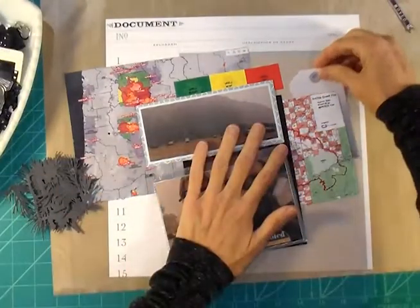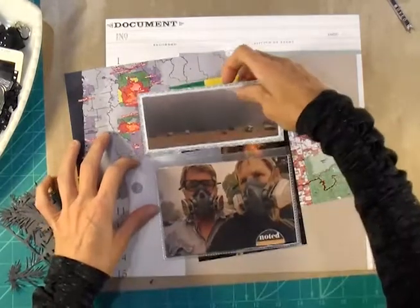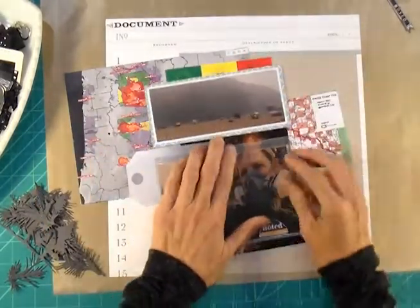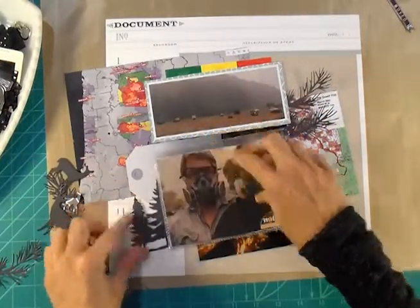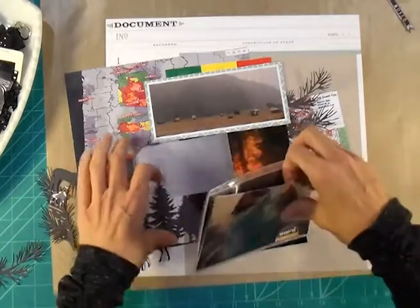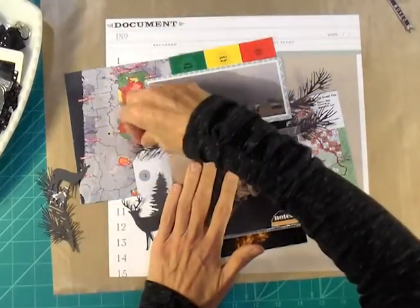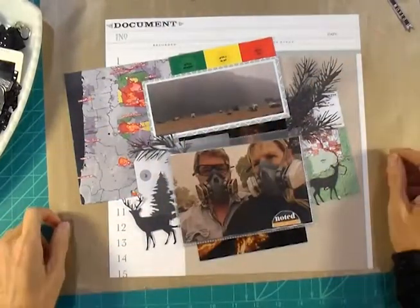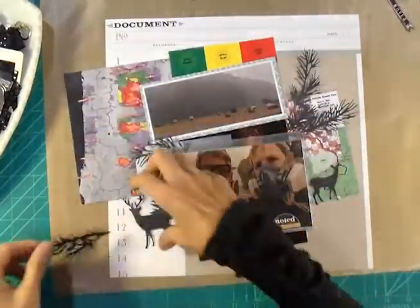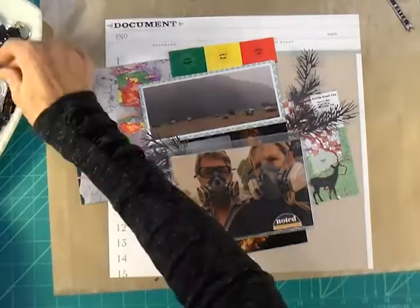I also have this tag out of my stash to give it that kind of office supply, what's on top of your desk feel. But I wanted the foliage and the deer to kind of poke out around the edges, and I wanted them in black to really bring home the loss of habitat and the loss of wildlife that's going on here. It's just turning everything black, and it's just really overwhelming. So I thought, what a better way to portray that than to just have a few of these tree branches and some deer and stuff just kind of poking out, kind of showing the loss of life that's going on.